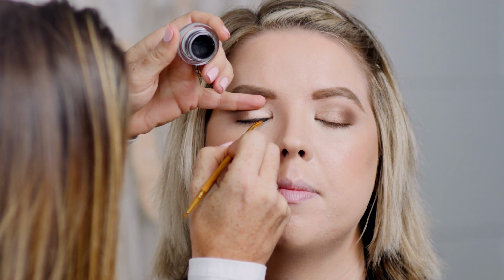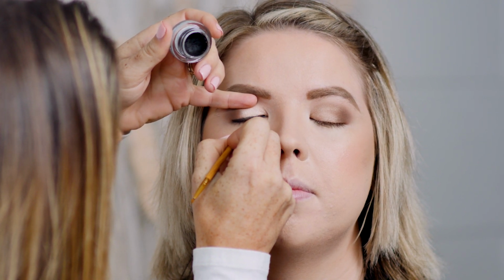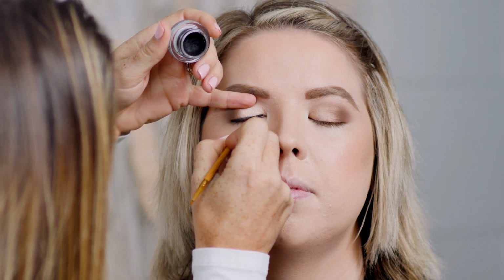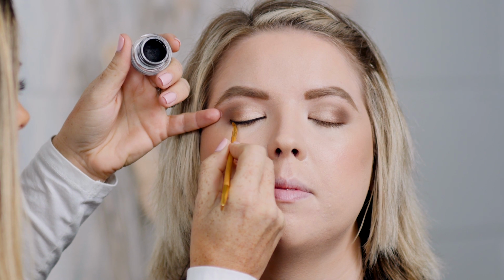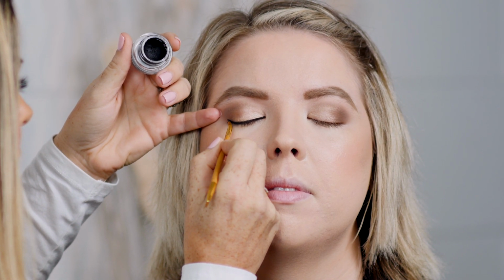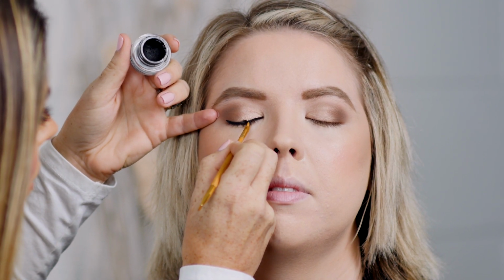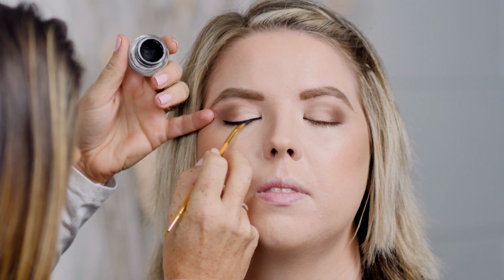I'm going to get this inner corner, so I'm just going to lift a tiny bit. Get right in that inner tear duct. Okay. And then I'm going to thicken it as we go. And these longer motions are going to prevent any of that skipping. And I'm going both directions, and that's going to really smooth out that line. Open for me. All right, so now we've got a majority of the line going on.